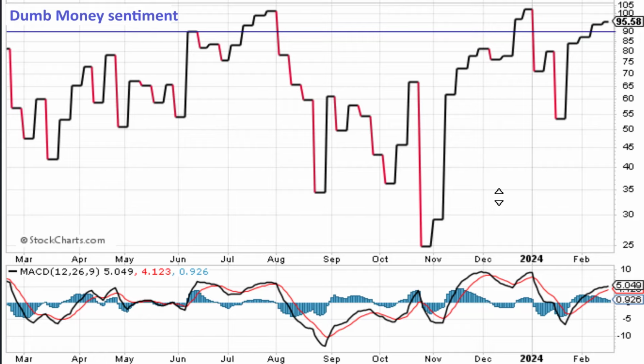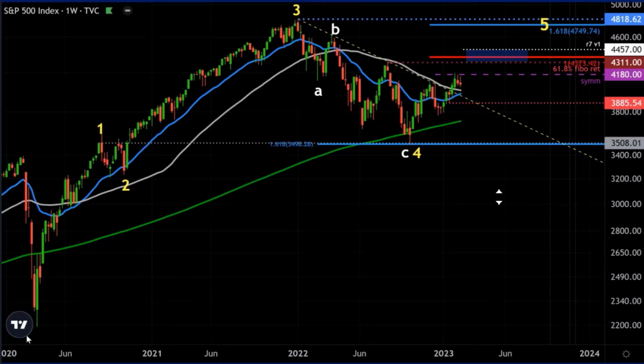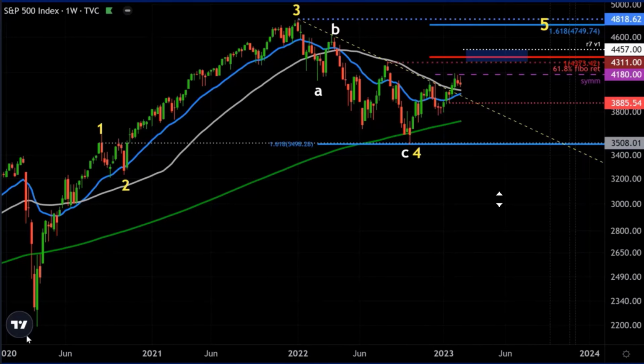So before I go on to this particular chart here, and also this particular chart you're seeing here, first of all, let me begin with this. This is the wave count that I showed our members about a year ago, in fact, exactly 1 year ago, on the 19th of February, 2023. Here's what I said to our members back then. I'm going to play the clip, we'll come back.